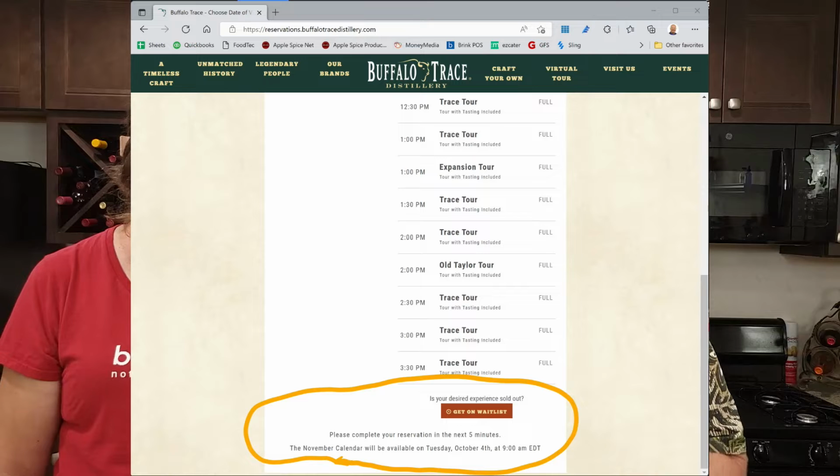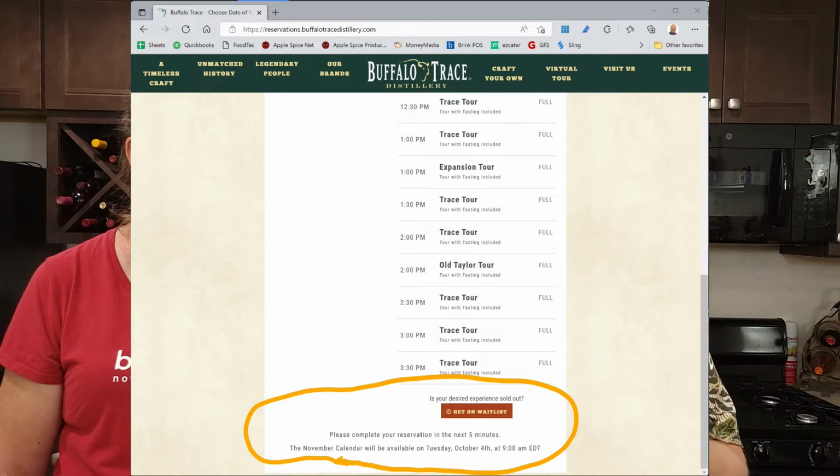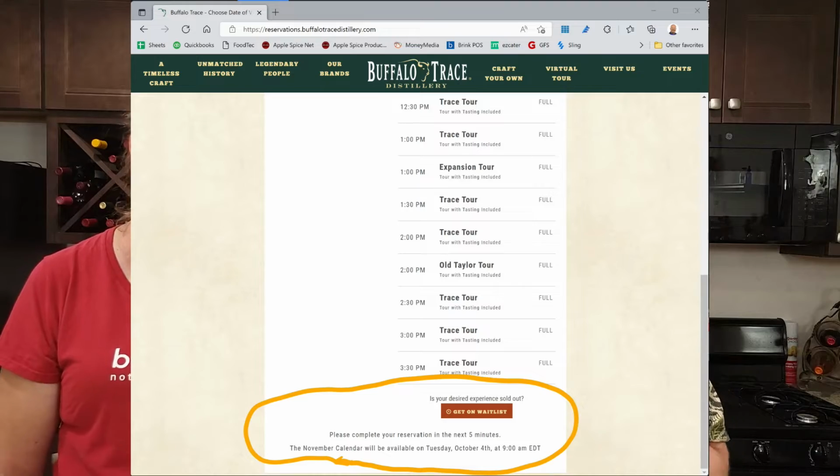Yeah, and in fact, it even says something to the effect of, as you just said, tours for October will open on September, such and such day, between 9 and 10 in the morning. So they will tell you specifically when you should go online and take a look at those tours. And if you're planning on going to Buffalo Trace, you really need to do that. This is a great tour.